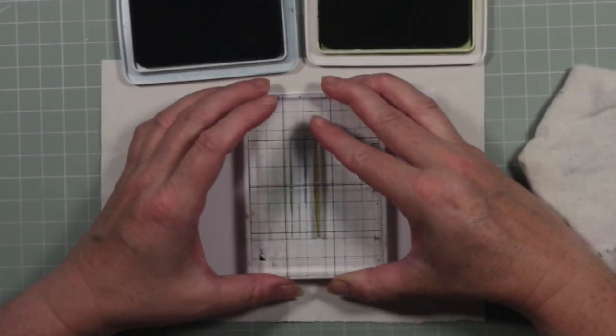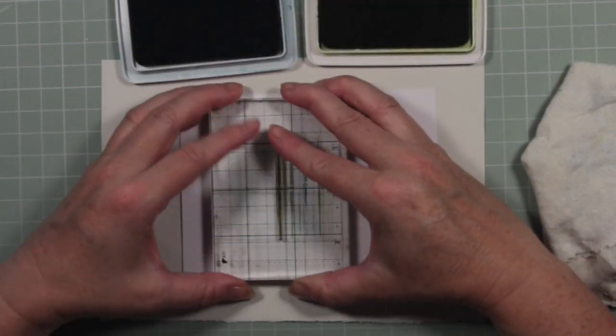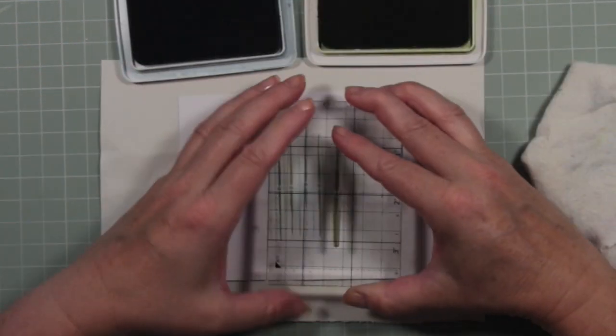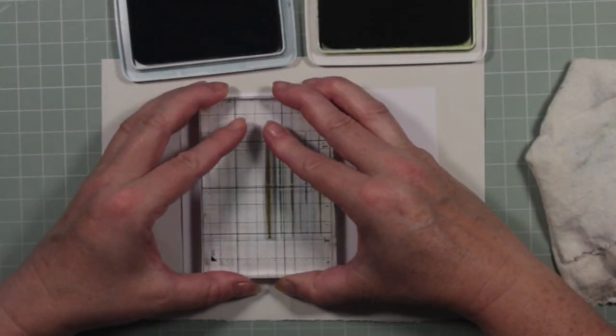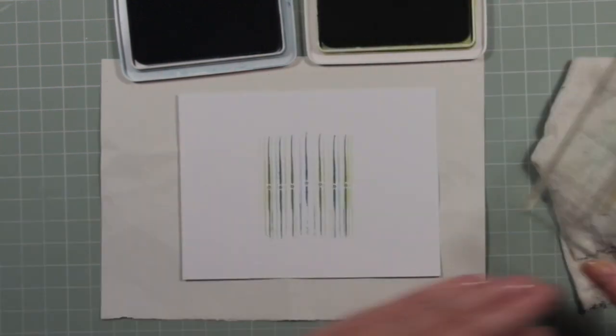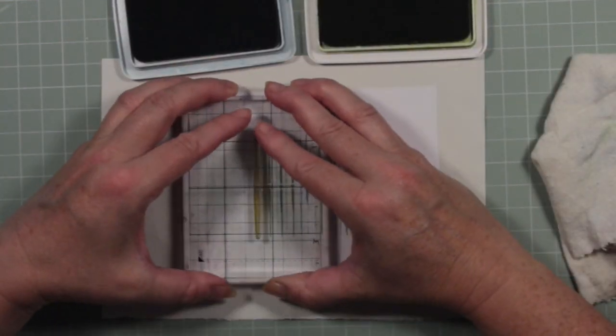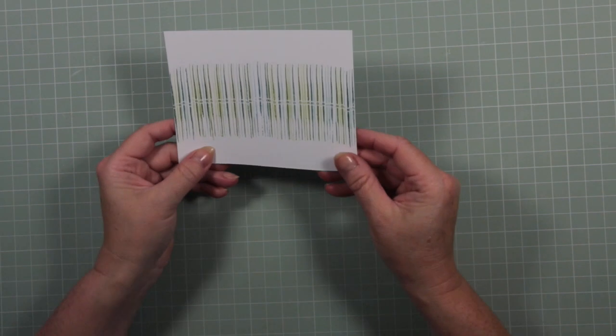And what I'm doing is inking up my stamp, and then I'm pressing it down 2 or 3 times so you get a faded effect after the first impression. And I'm switching between the blue on the left and the green on the right, and each time I clean my stamp down with a soft cloth. This finished effect is very pretty.